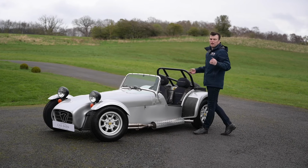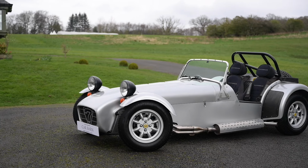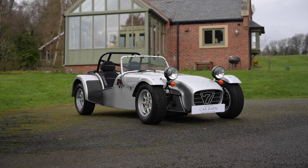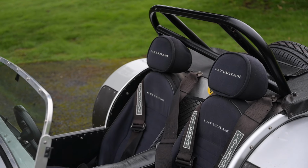I'm Jonathan at the Car Barn, and today we're looking at this, the Caterham 7. So this is a Caterham 7, first registered in 1999. It's finished in silver with black interior.